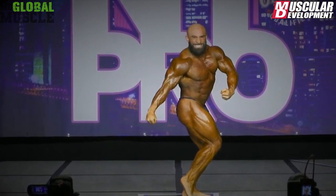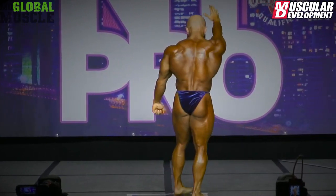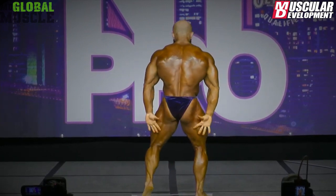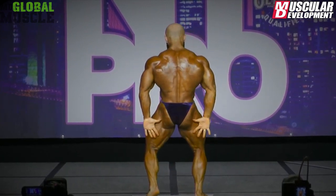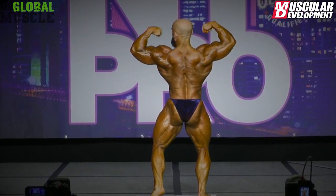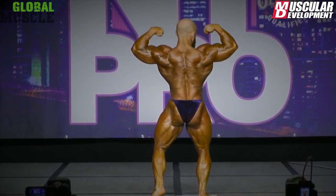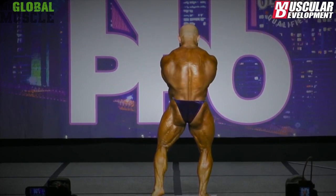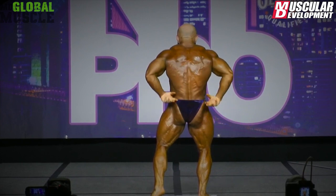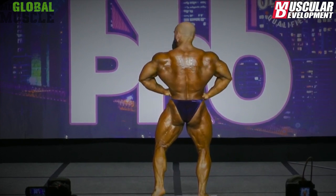Yeah, looks good. The lower body's definitely better than the upper body. Yeah, miles apart. He's thick, good back. His legs are fantastic. Condition's good. He's good from the back. Very good. I'd like to see more going on in the chest.